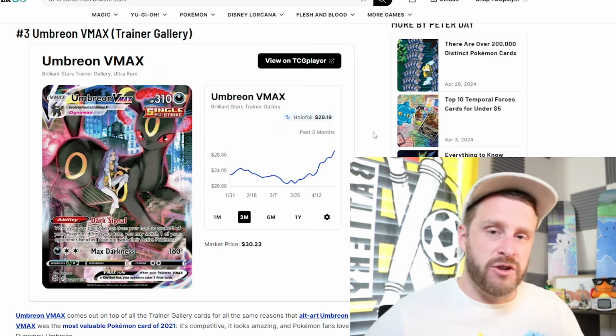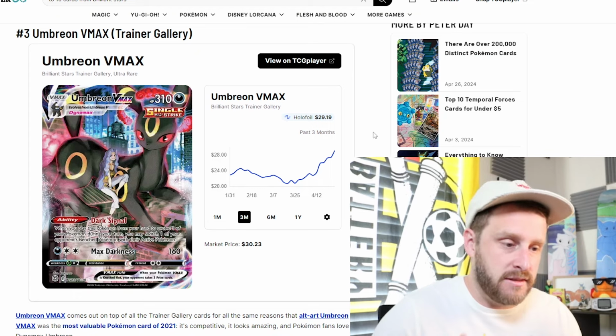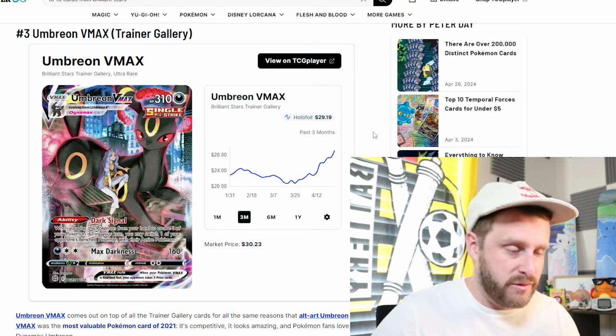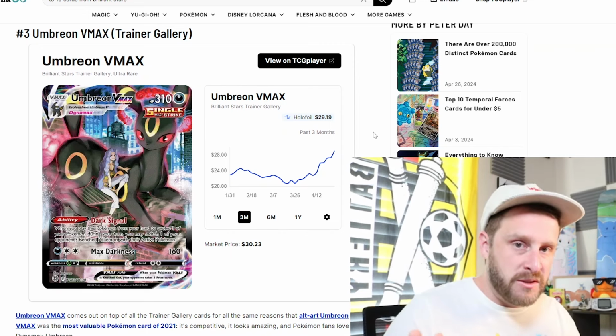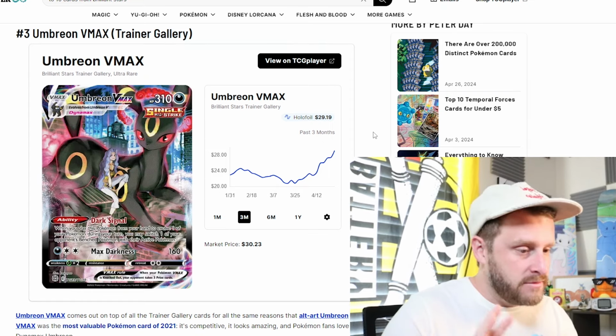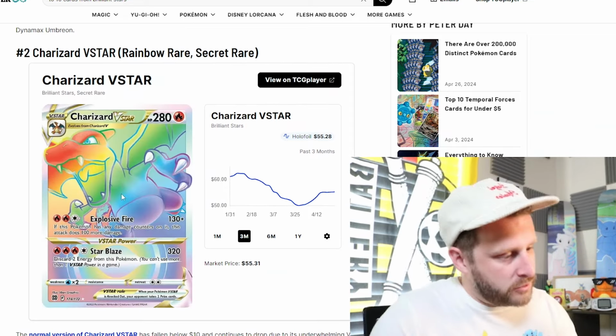This might be controversial. You heard it from me first, but I honestly think that this card has a cooler artwork than the one from Evolving Skies. I'm gonna go ahead and stand by that. Roast me in the comments below if you want. It's up to you guys, but in my opinion, I think this card is a better artwork. Don't hate on it. Charizard, Rainbow Charizard VMAX.